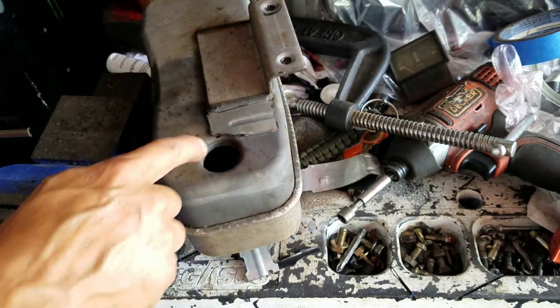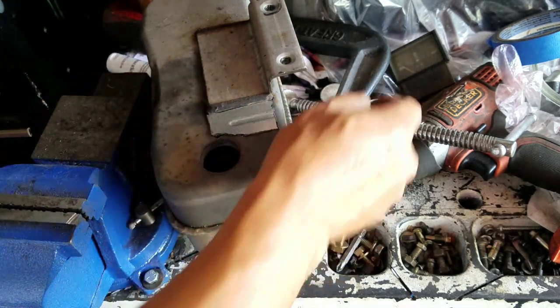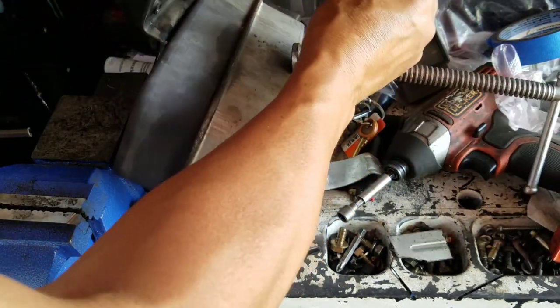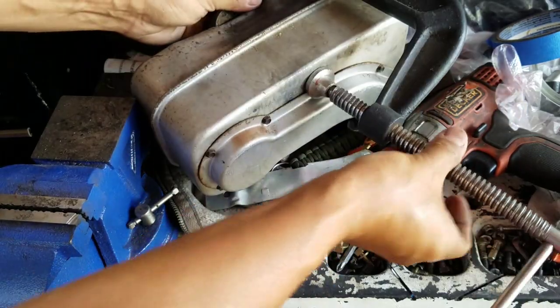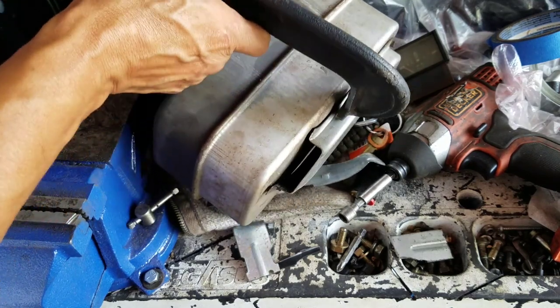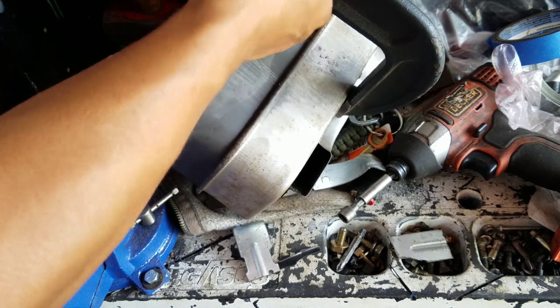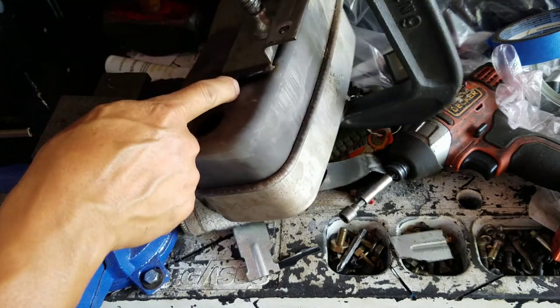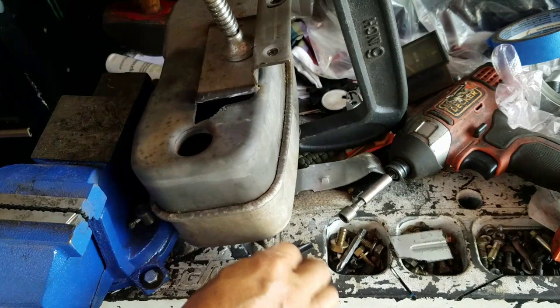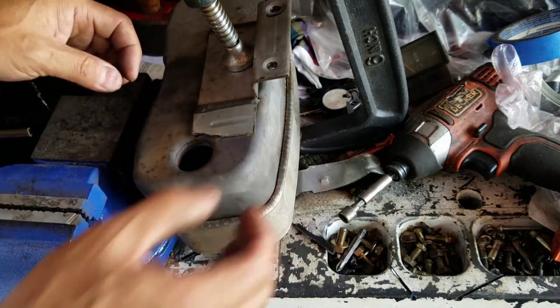Now what I'm going to do is put tack welds on each corner, and then put a clamp on here to push this down. Actually, I'll put the clamp on now and push it down. There we go. So that's pushed down, this part's lined up. Got my piece over here. Let's go do some tack welding.